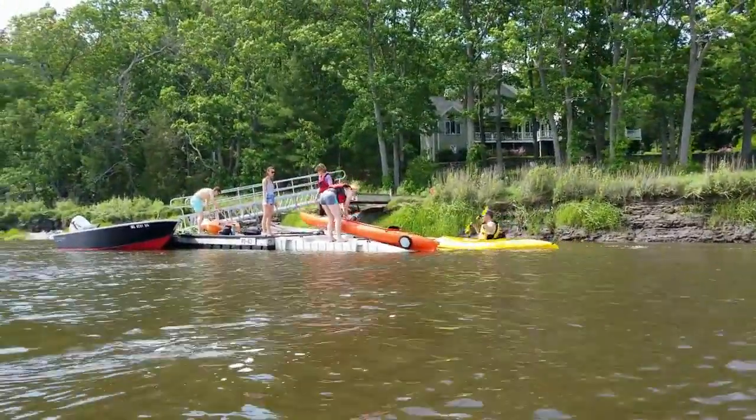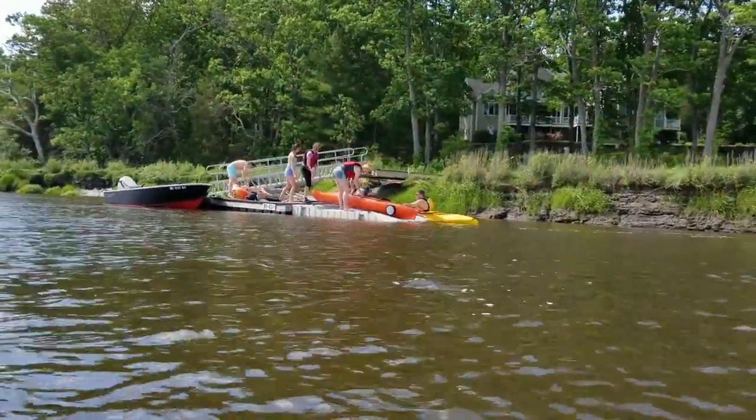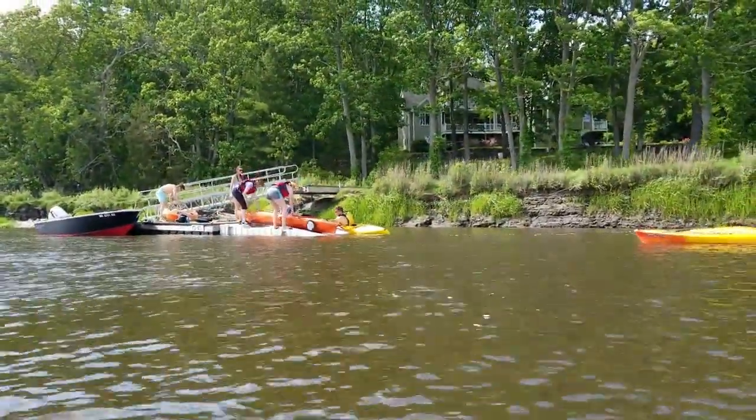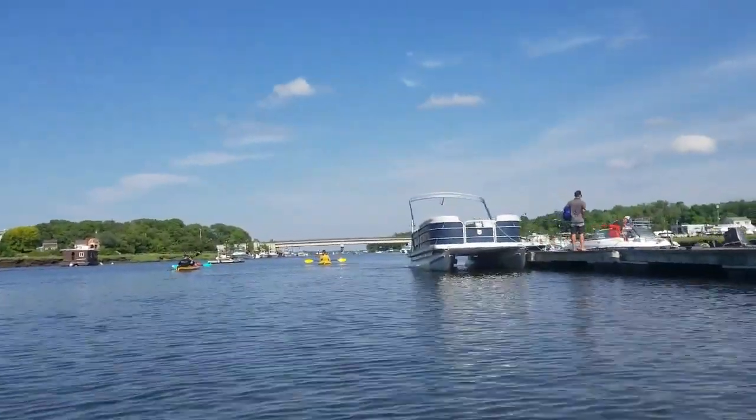As you near closer to the Old Town area, you will start to see moorings. This is an active boat launch area. The state holds a lottery for the moorings, so if you have a boat, you can check into that.